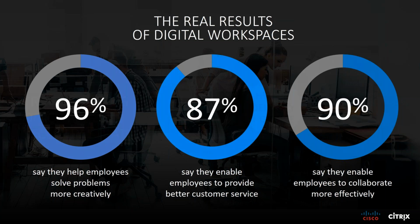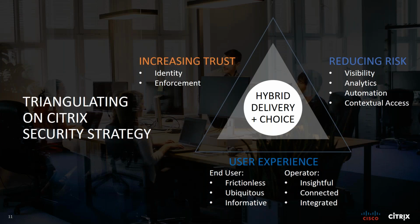So remember, we're balancing user experience with control and security. That also means focusing on what's keeping the chief information and security officers up at night. At the end of the day, they really care about two things: trust and risk. Those outcomes are measured by business continuity, employee experience, and less about what's in the headlines in the paper.